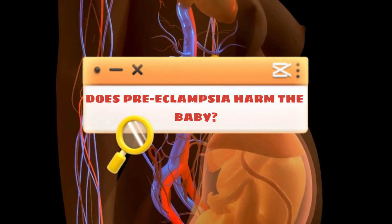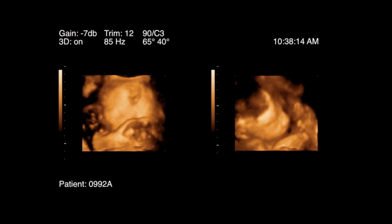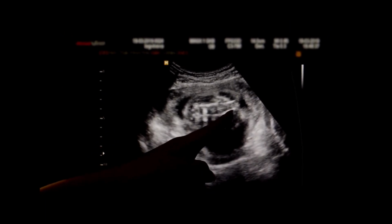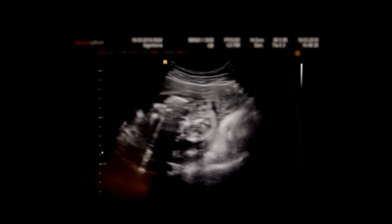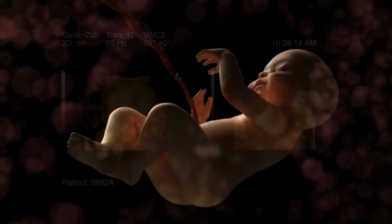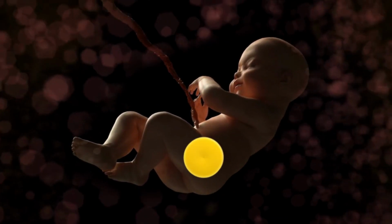Preeclampsia can harm the baby in the womb, as well as the pregnant woman. The most common complication of this condition is developmental delay in the baby. This is due to insufficient blood supply to the baby through the placenta. The baby receives less oxygen and nutrients than it should.